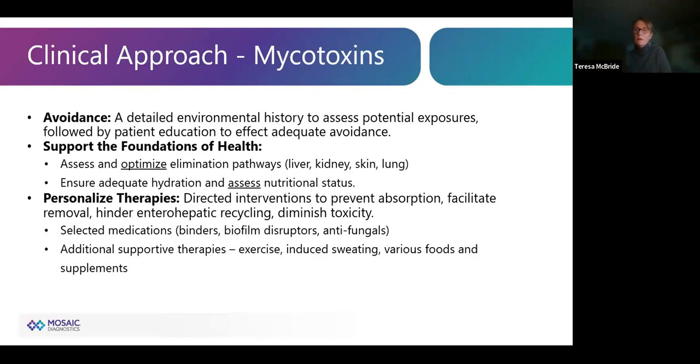And then we want to support the foundations of health. So before we get into any more personalized or targeted therapies, we want to make sure that, in particular, they're able to eliminate, right? So how's the liver, how's the kidney, how's the skin, how's the lung? So we don't want to start pushing toxins out of the body and they can't deal with it. You're going to make the situation worse.